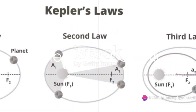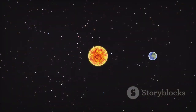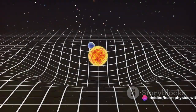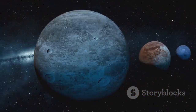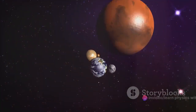Kepler's first law, also known as the Law of Orbits, tells us that planets move in elliptical orbits with the Sun at one of the two foci. Imagine an elastic band stretched out, not a perfect circle, but more like a squashed one. That's an elliptical orbit. Now picture the Sun not in the center, but off to one side. That's what we mean by one of the two foci. This law explains why planets don't move in perfect circles, but rather in an elliptical path.